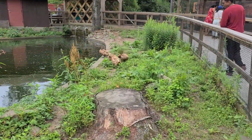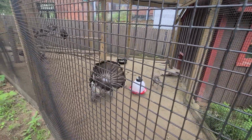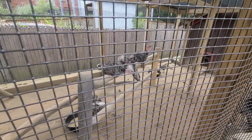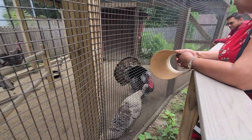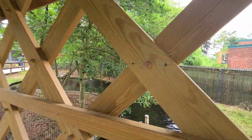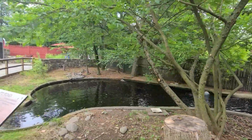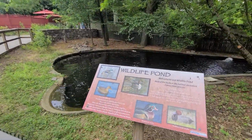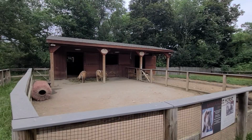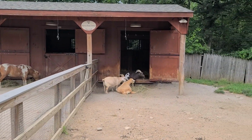Some more over here. There's a bridge over here. Come on, Mama. That's my pool here, the duck, wild farm. Goat over here, filly, not goat. Goat on the other side is two filly. Look, billy goat. Four billy goat here.